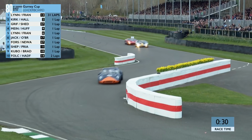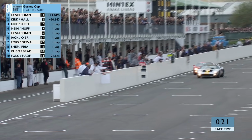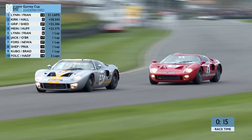So difficult to make a lunge here, and Shedden's braking late enough that the car was really sliding around. These two are going to have a huge fight in the remaining time. They're going to get another lap in here, and it's Rob moving one way then the other. Tries to go to the outside. Shedden will protect down the inside.